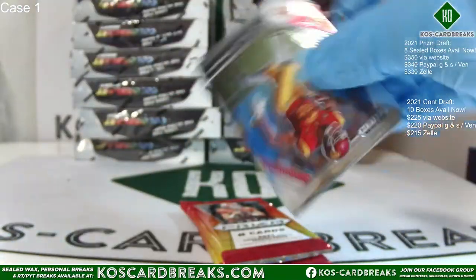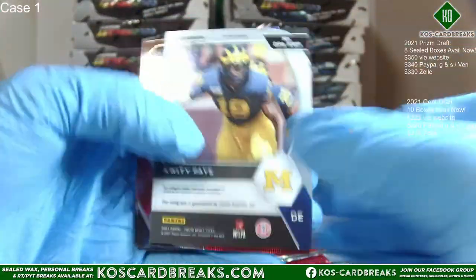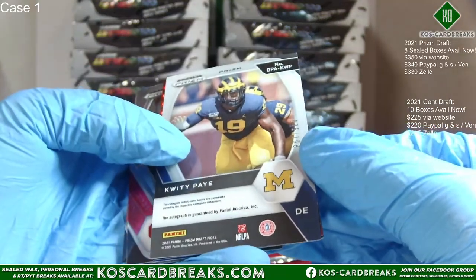Those on campus are tough. On campus and color blast, they're both really tough. I still don't know exactly. Again, I heard color blast are 1 in 10 cases. Maybe on campus is the same.